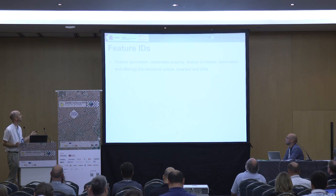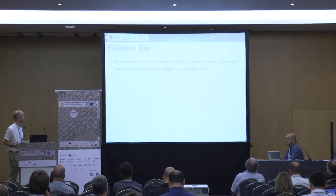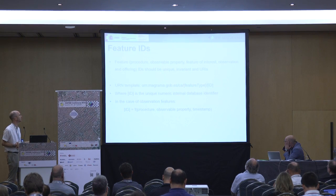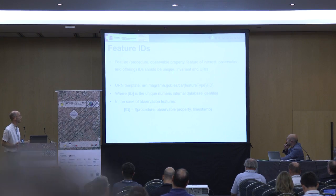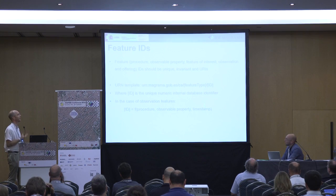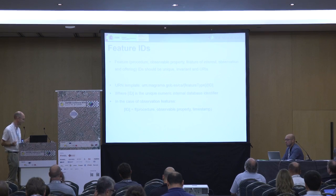For the second one, the issue with the feature IDs is that the main features of the model should have unique, invariant IDs in the form of URIs. We have chosen the option of having URNs as feature IDs with this template, where the final ID is the unique numeric internal database identifier. And in the case of the observation features, in order to be invariant and unique, this ID is a function of the sensor that is taking the observation, the variable you are observing, and the timestamp, the moment. With the combination of these three, every observation has a unique identifier.